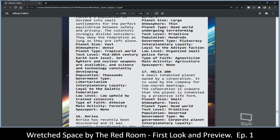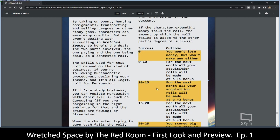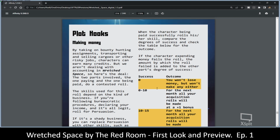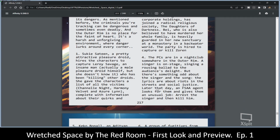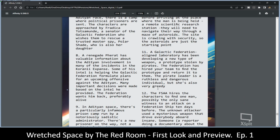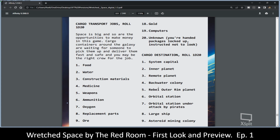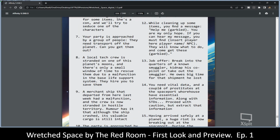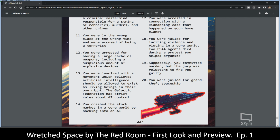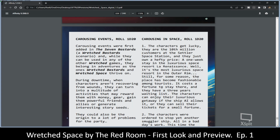And we should be coming close to plot hooks. You can randomly generate these, I guess, or you can just pick these little plot hooks here. They give quite a few of them, actually 20. Cargo transport jobs, role, cool. Yeah, so random generated adventures under certain plot titles. Carousing events.